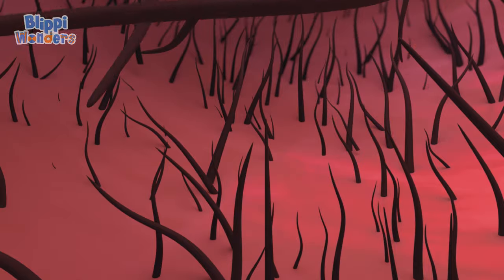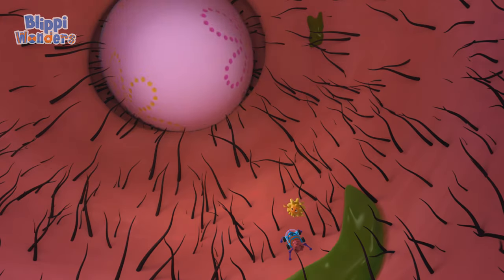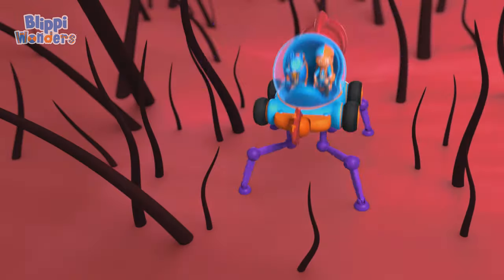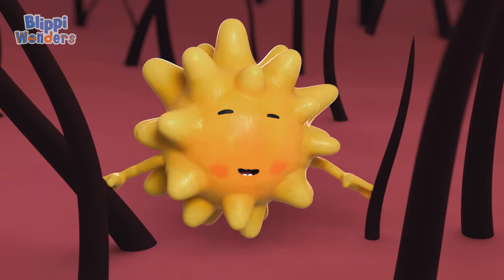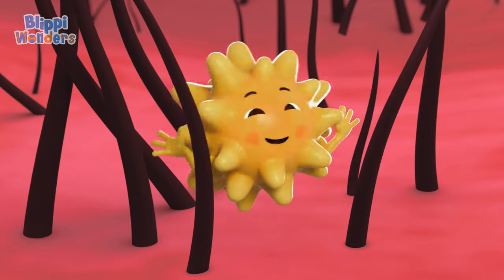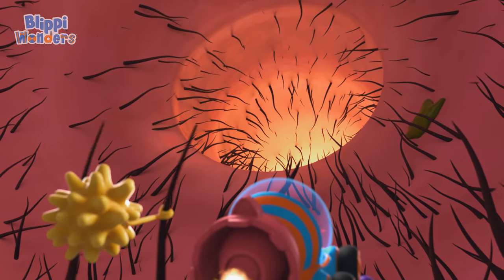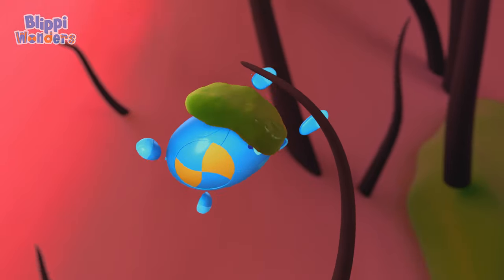Will this cause a sneeze? I hope so! Ooh, now a tissue's coming for us! Run! All right! They're really bothering this nose now! Tickle more! Is the sneeze coming? It is! No! Oh no! Boogers!